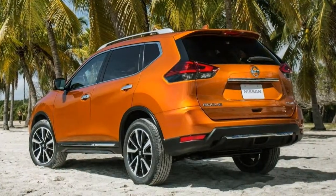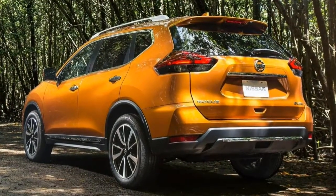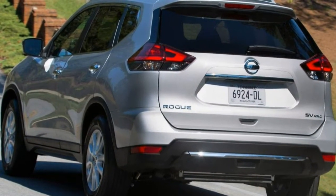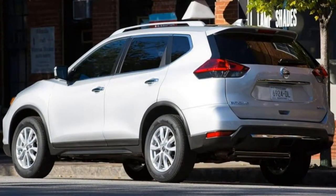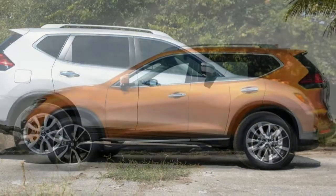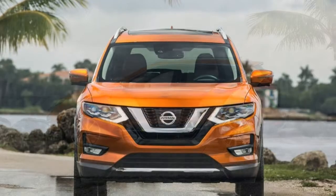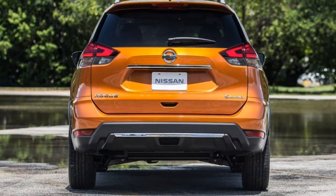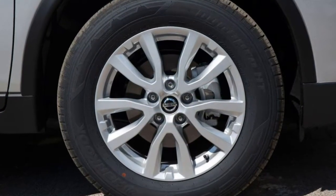Trim levels and features. The 2018 Nissan Rogue is a small crossover SUV available in 3 trim levels: S, SV and SL. The smaller Rogue Sport model is reviewed separately. Most Rogues come standard with a 2.5-liter 4-cylinder engine (170 horsepower, 175 pound-feet of torque) paired with a continuously variable automatic transmission (CVT) that sends power to the front wheels. All-wheel drive is available as an option. The Rogue Hybrid is powered by a 2.0-liter 4-cylinder engine paired with an electric motor (176 horsepower combined output) and either front or all-wheel drive. It's available only in SV and SL trims.